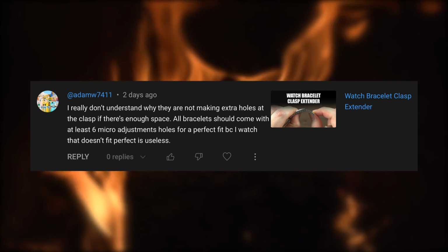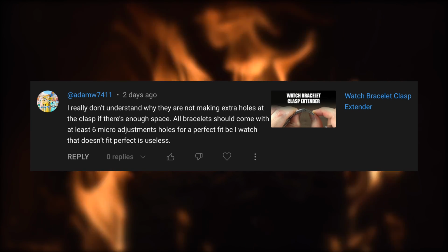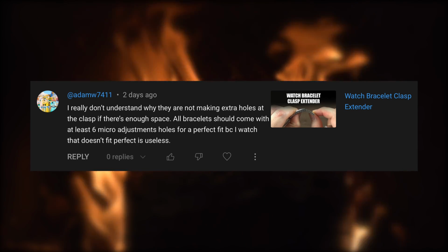I really don't understand why they aren't making extra holes in the clasp if there is space enough. Look, brother, you are preaching to the choir. I have been bitching and complaining about watch manufacturers making bracelets without ample micro adjustment for going on 8 years now, for as long as I've been on YouTube. It's insane to me that we are living in a day and age where watches come on bracelets without enough adjustment to get a perfect fit.